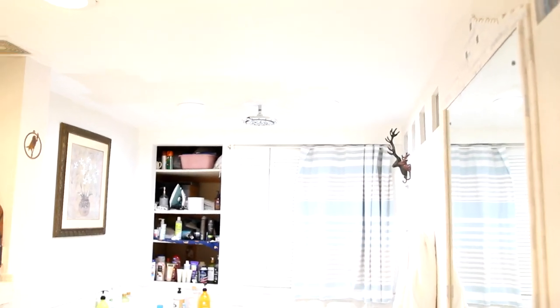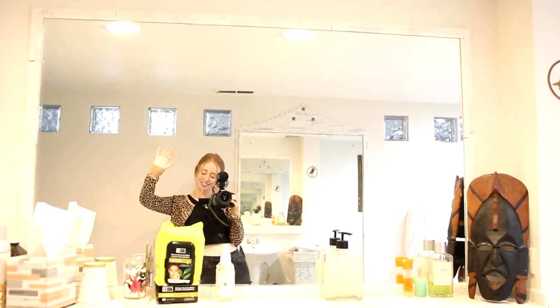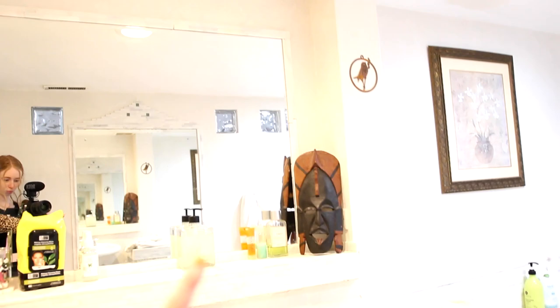But yeah, this gorgeous, beautiful shower. It is massive. And then we got the little sink area. The bathroom itself isn't super exciting, but I just thought it was cool how big it is. And even all the tile details and everything is really nice.